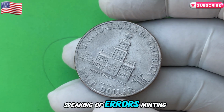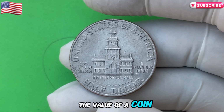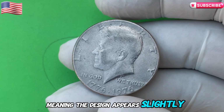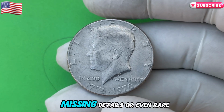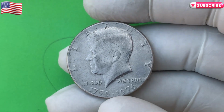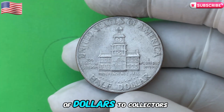Speaking of errors, minting mistakes are one of the biggest factors that can drive up the value of a coin. Some bicentennial Kennedy half dollars were struck with double dies, meaning the design appears slightly duplicated. Others may have off-center strikes, missing details, or even rare planchet errors, where the coin was made using the wrong metal composition. These error coins are extremely rare and can be worth thousands of dollars to collectors.